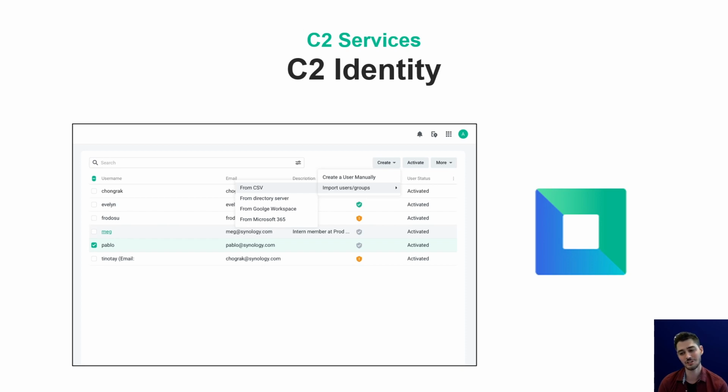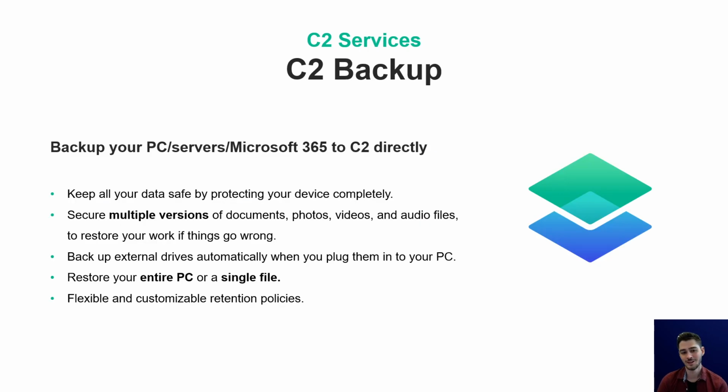But of course, as you know, managing data is important, but it's also very important to know how to protect it. Which brings me to our next solution, C2 Backup. It is important not to confuse C2 Backup and C2 Storage. As a reminder, C2 Storage allows you to back up the contents of your NAS to C2. For C2 Backup, there is no need for a NAS. C2 Backup is our 100% cloud solution dedicated to the backup of your Windows devices and Microsoft 365 services. With C2 Backup, you can keep all your data safe and secure by protecting your devices completely.